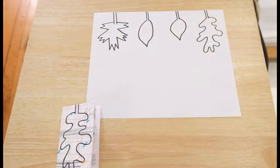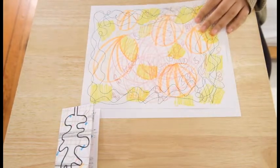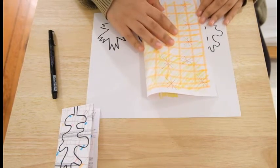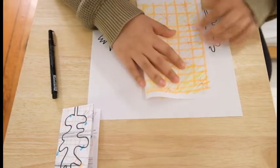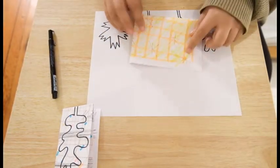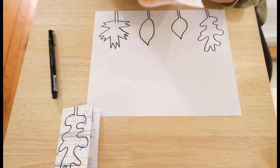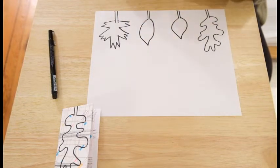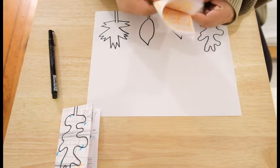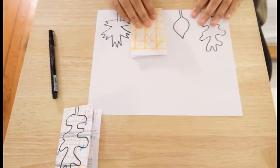And now, let's bring in the fall. And do the same thing. We're gonna fold our page in half. And then once more in half. Lastly, a third time in half. That's perfect.